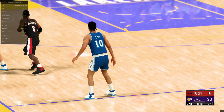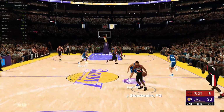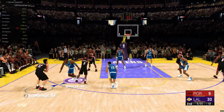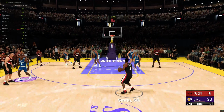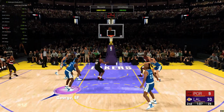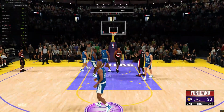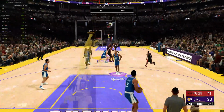Give them some love. Here's Stoudemire. Nothing yet on the scoreboard for him. Pass to Smith for the three. They get it again. Here's Grant. Persistence pays off as they finally hit a shot.